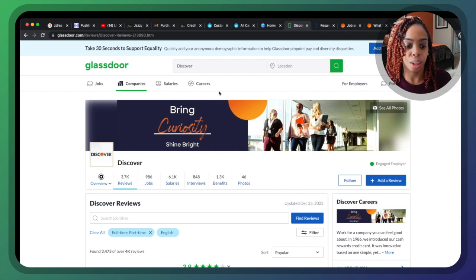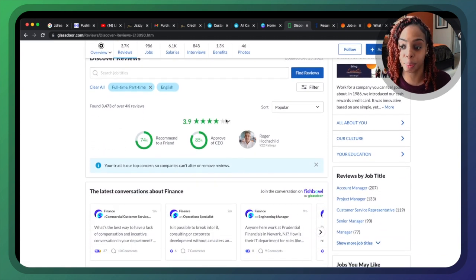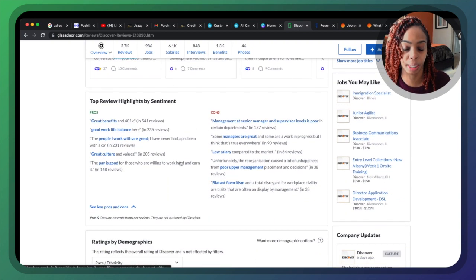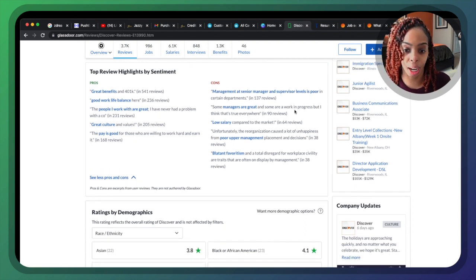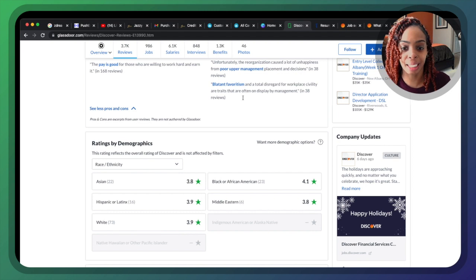I like to go over to this website when I am wanting to see what other employees are saying about the company. Discover has a 3.9 rating. 74% of the people that have worked for this company recommend to a friend. 85% approve of the CEO. Now, as far as pros, you have the great benefits, good work-life balance. The people I work with are great, great culture. The pay is good. A couple of cons that were highlighted: management at senior manager and supervisor levels are poor. Some managers are great, low salary, poor upper management, blatant favoritism.